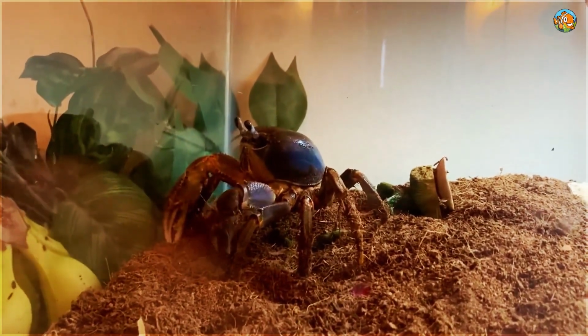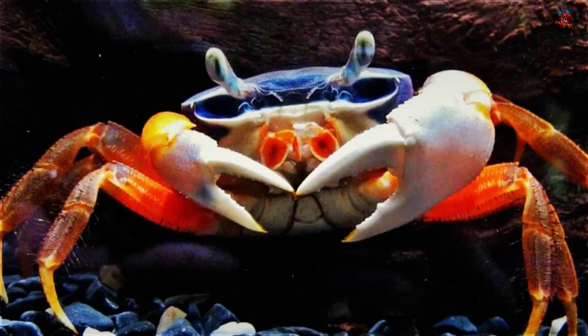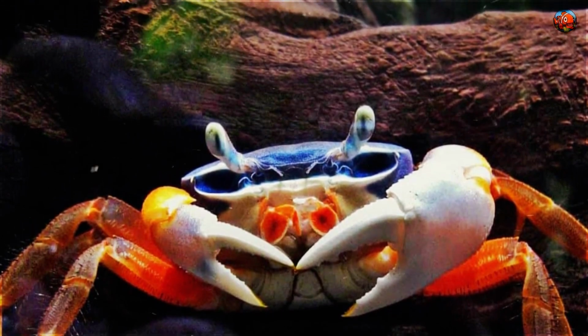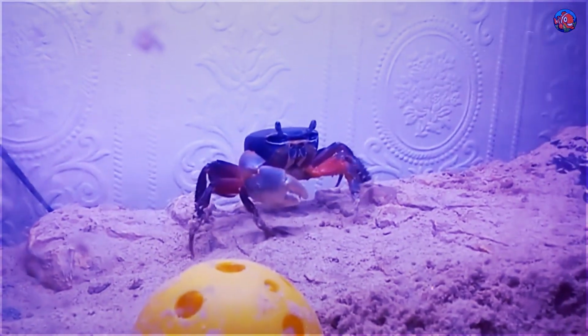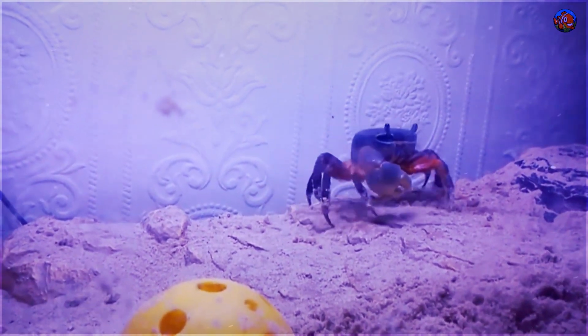These vibrantly colored salty crabs prefer to spend most of their time underground in tunnels they dig in the tank's sand substrate. So make sure the ground is covered in at least 6 inches of sand so they can start searching. These crabs are highly hostile and should be left alone since they will physically fight other members of their species to the death.